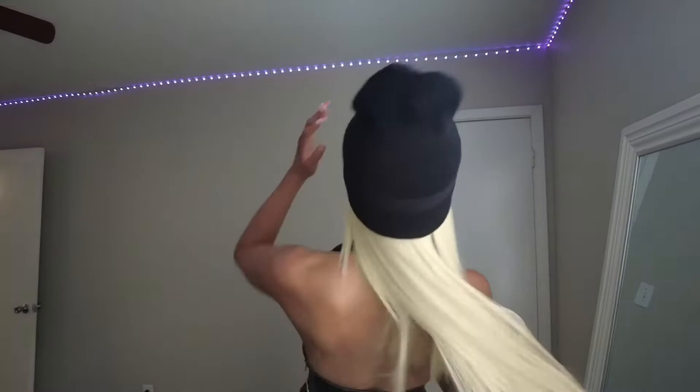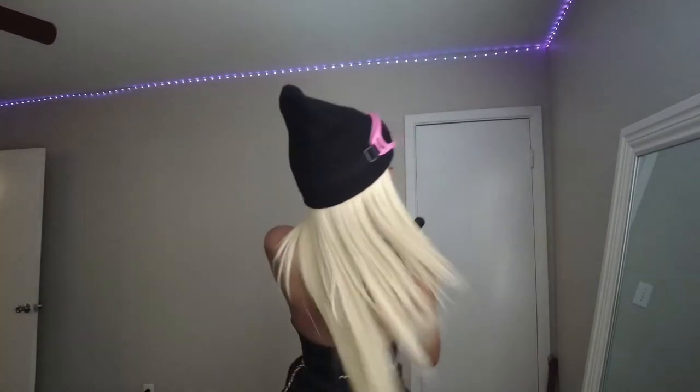Yeah, so. Put on this flat iron. How much are you really getting right now? You don't really know. So I'm just gonna go fast. Cute. No, let's see from the back. Yes.